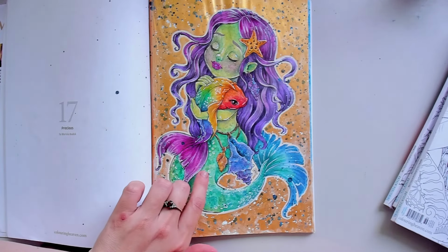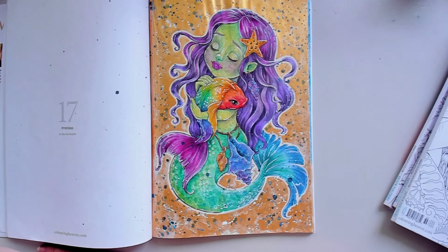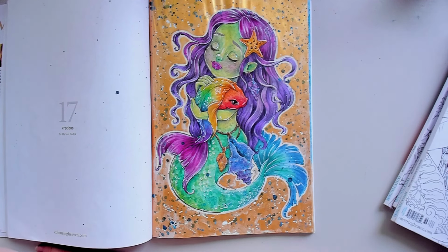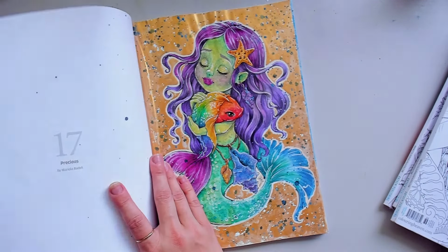But I was really proud of painting that one, and just seeing how far I could push myself with watercolours. I love, love, love how that one turned out.